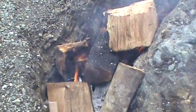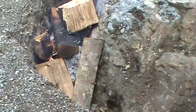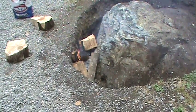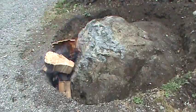We're starting small, trying to get this thing going, and try to get it as hot and concentrated as possible. See how it goes. What do you think? Looks good. Gonna have to get a lot bigger to work.